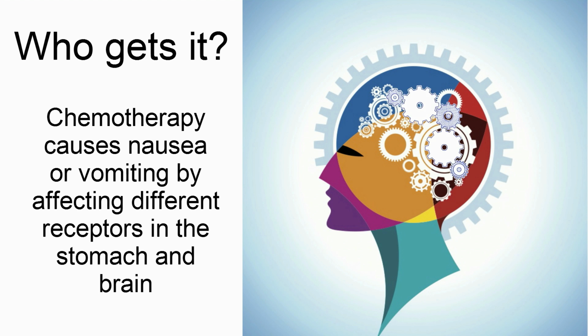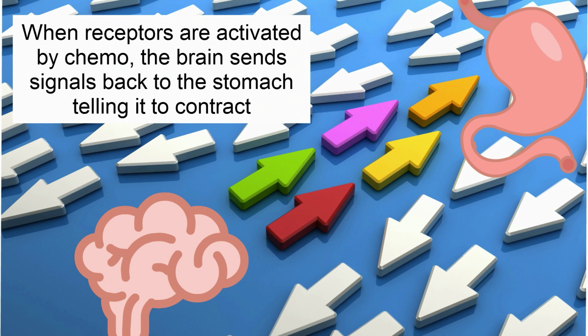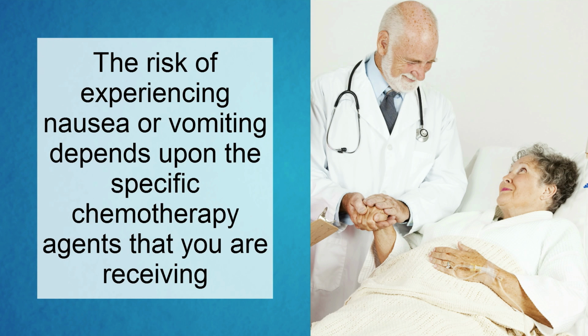Certain chemotherapeutic agents cause nausea or vomiting by affecting receptors in the stomach and the brain. When these receptors are activated by chemo, the brain sends signals to the stomach telling it to contract. The risk of experiencing nausea or vomiting depends upon the specific chemotherapy agents that you are receiving.